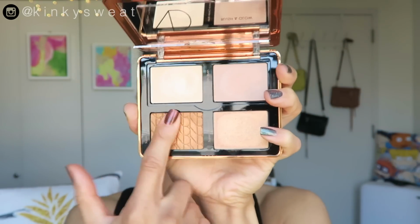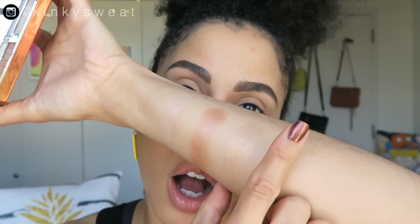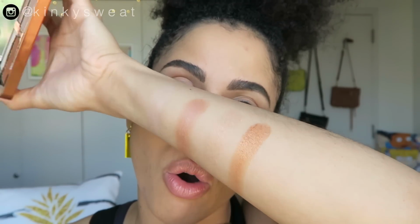Next up, Super Glow Bronze. Rich bronze with a metallic finish. Oh, now there were concerns about this palette not being deep skin friendly.